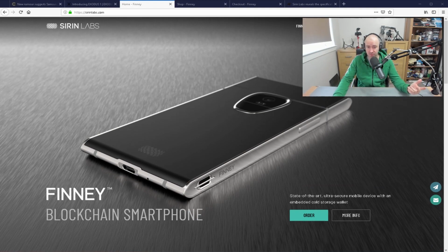I think it's quite a good looking phone. Does look like a business phone. I realise some people don't like that design. I think it looks pretty good.